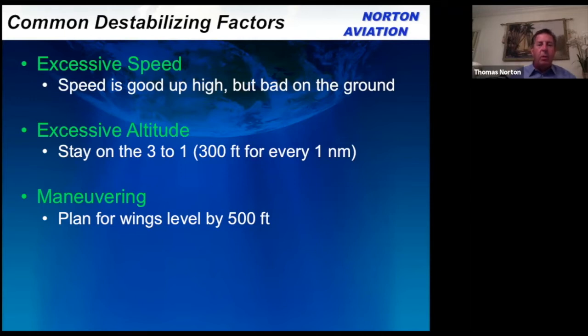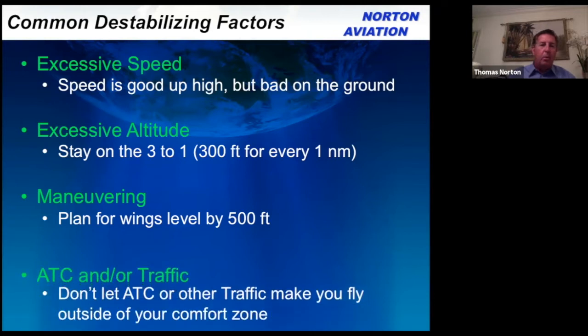If you're given a visual approach, that doesn't mean you have to just abandon all instrument references. On a visual approach, you can still do a coupled ILS or LPV, because once you start maneuvering on a visual approach, those nice indicators of glide path and localizer go away. So maneuvering can be a problem. Be careful on accepting a visual approach, especially if you're unfamiliar with the field. You can still accept the visual approach, just back it up with an instrument approach procedure.